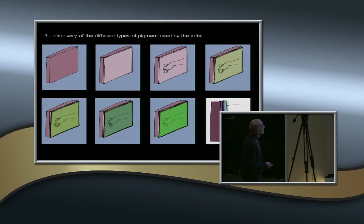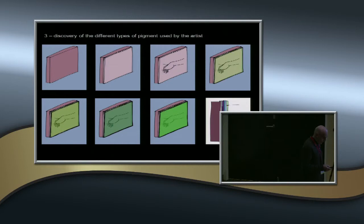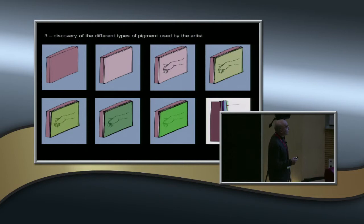Three, discovering the different types of pigment used by the artist in the different sequences, starting from the canvas or from the wood, then the preparation, the drawings, and the different layers of the color, so I can understand where I am. And thanks to the archaeometry, I can understand better the pigment used by the artist.